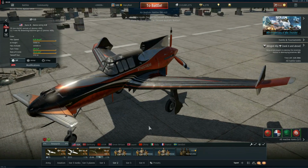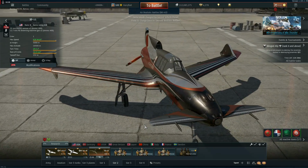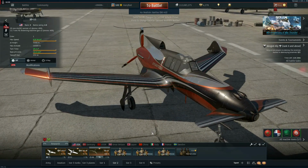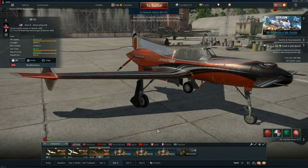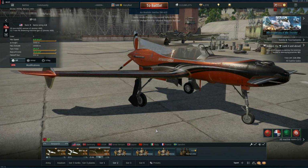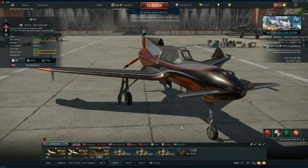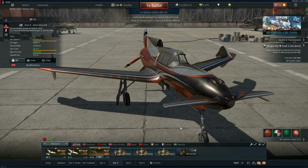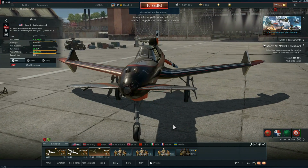I got it because I got 75% off on it. So yeah, I got it a lot cheaper at 50%. Oh, good God. 1,950 GE for a tier 2. Why is this a tier 2? It's a 4.0. It should be tier 3. If it was tier 3, I would say yes.